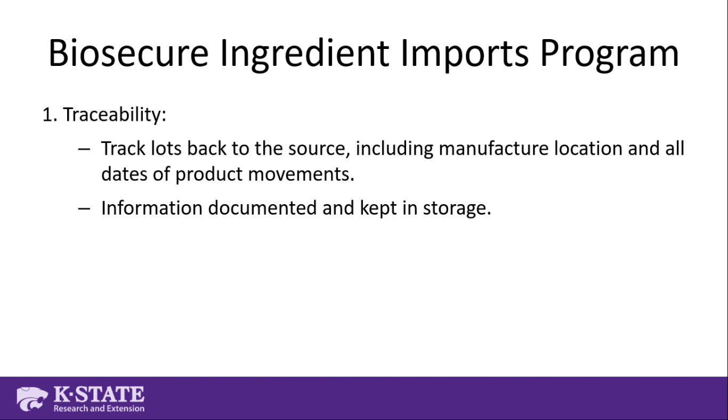Then here I'm going to summarize very quickly all of these four points. For traceability, we are considering a company that has the ability to track lots back to the source, including manufacturer location, and also all movements that the product undergoes, leaving the port, arriving in the port, being transported. So it means having the capacity to track the product that you just purchased, and also having the capacity to keep this information in a cloud or store it somehow.